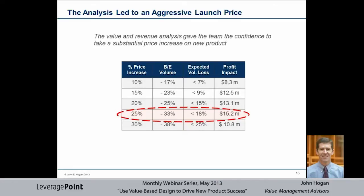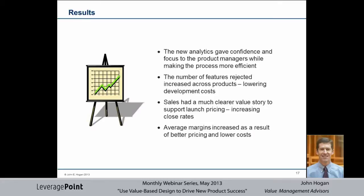Well, long story short, they launched the product. And it was a significant success. This thing drove real dollars to the bottom line in the first 6 months that it was launched and thereafter. So it was an economic success. But I want to talk about how it changed the internals of the company. One of the things that was really interesting is it really gave the product managers a level of confidence through the development process that they never had before.